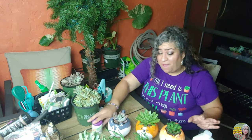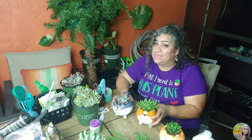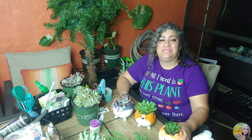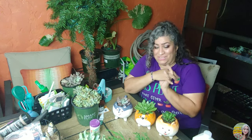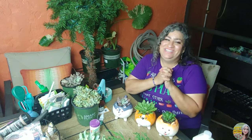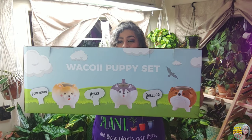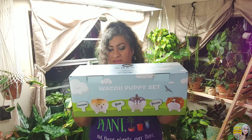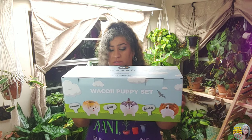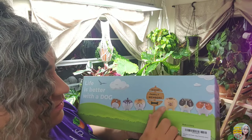But guys, these are the pots. Thank you so much, Wacoii. I don't know how to say your name, but thank you so much for allowing me to review your pots. I think they're adorable. I love them. I can't wait to put them outside and see these guys grow. That's the name of the company, Wacoii. Oh my god, they have more. I got these three puppy pots, but they have these three.